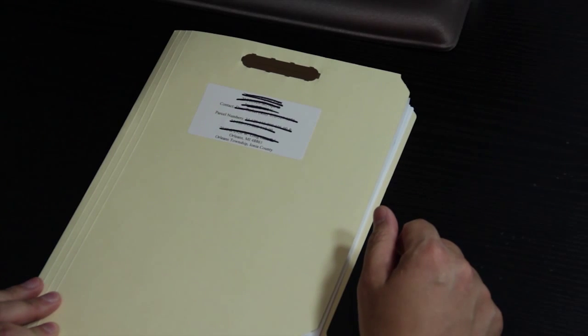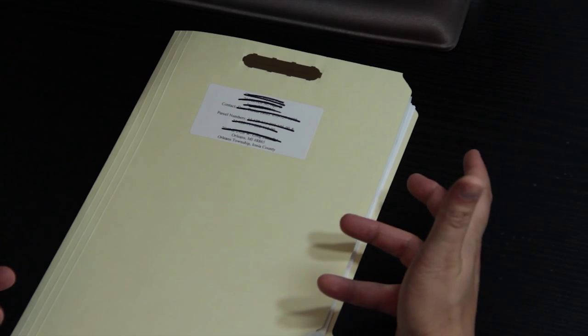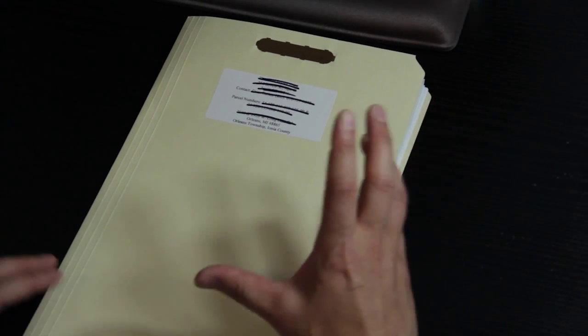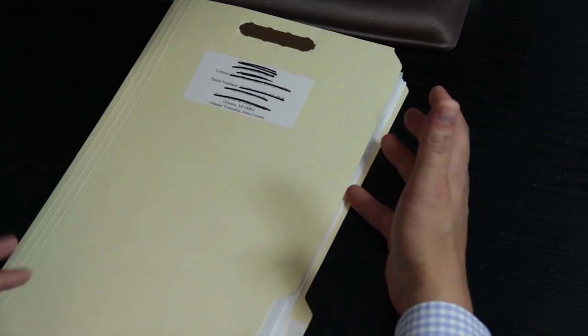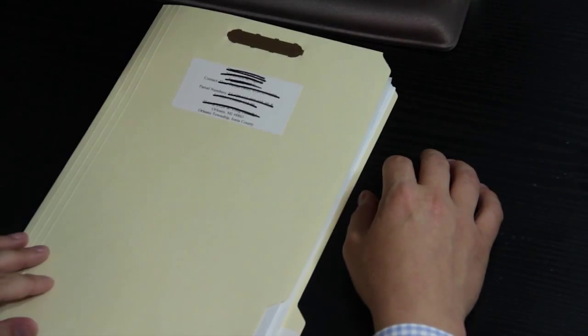Hey there, this is Seth, and in the next few minutes I'm going to show you the way that I finalize my documentation when I am buying properties. And just so you know, there's a couple different ways that I have done this in the past. The way that I'm going to show you right here is using hard copies of all of the documents, and these are all just examples here.